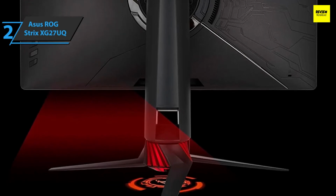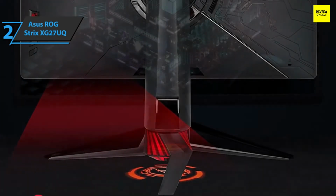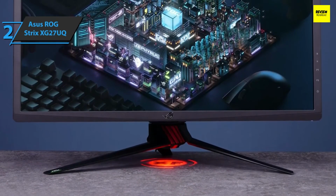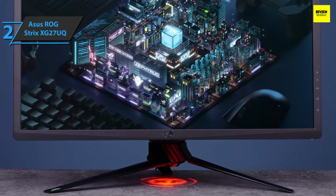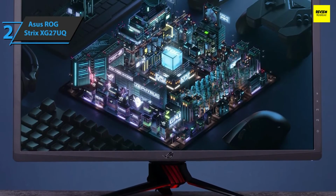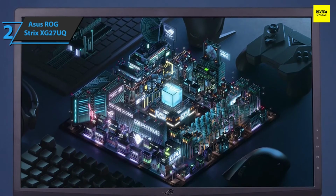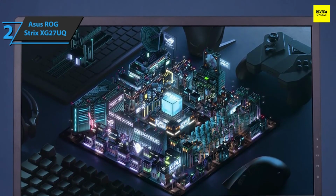Its overall image quality is high, it is well calibrated at the factory, and thanks to DSC technology, the ability to reproduce color does not suffer at high frame rates. Also, there is tremendous flexibility with which we can adjust the height, tilt, and rotation of the panel. If you can afford this beast, we say go for it.